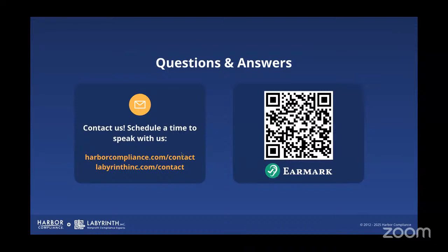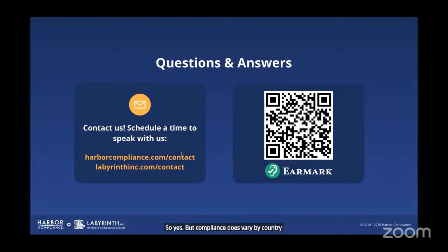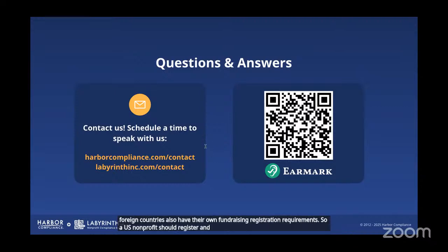You're coming up at the end of the time here. Just one more question here. Can a U.S. nonprofit legally fundraise in foreign countries? So yes, but compliance does vary by country. So as with the United States, most foreign countries also have their own fundraising registration requirements. So a US nonprofit should research, and follow, each country's laws before fundraising internationally. So again, do your research there.